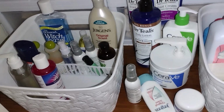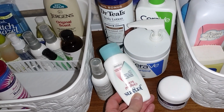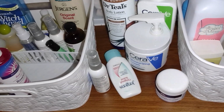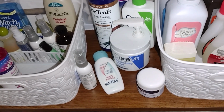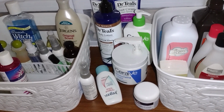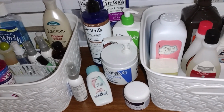So now that will be going, and then I'm also going to let go of this Jergens. It may or may not still be good, but I haven't used it, and it's been up in there for quite a while. And from my experience, when it gets a little bit old, it starts getting kind of stinky, and I'm pretty sensitive to it. Now, other people, it might not stink to them, but for me, I just can't stand it.